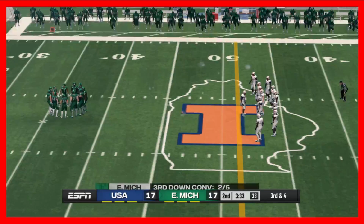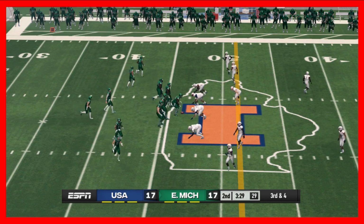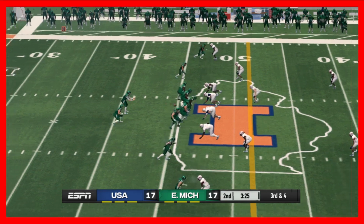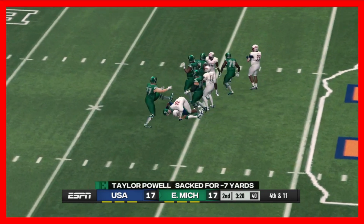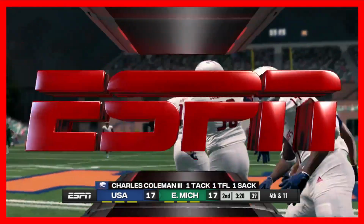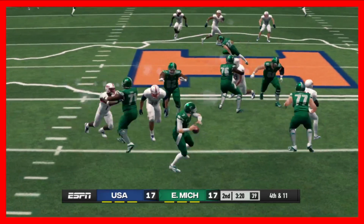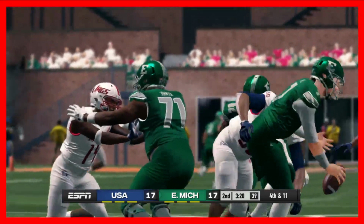So it's third down now, and they're going to need about four. Sack. Man, as an offensive lineman, this is the worst thing that you want to see. Is your quarterback not only getting sacked, but getting hit like that. Those linemen better pick that quarterback up and start doing a better job of taking care of it.